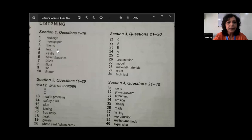Ardley, newspaper, theme, tent, castle, beach or beaches. They accept both singular and plural. Sometimes they don't accept both. For example, the second answer, if it's newspapers, they will not accept it because they have dictated only newspaper. Whereas here, both beach and beaches would be all right grammatically and contextually.